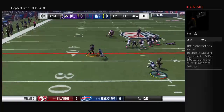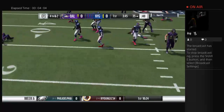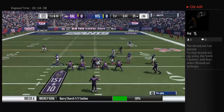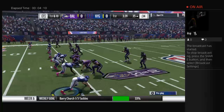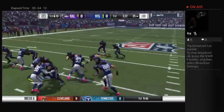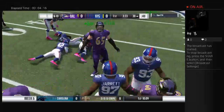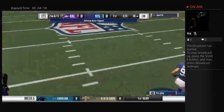On 4th down, Newton gets it to Benjamin. It's caught. It's a gain of 5. And on 4th down, they're able to convert and move the sticks. We always talk about big-time players make big-time plays in big-time moments. I think that 4th down qualified. That was a heck of a throw.